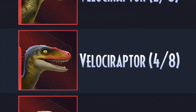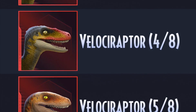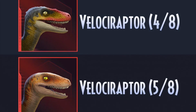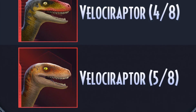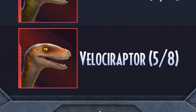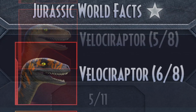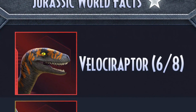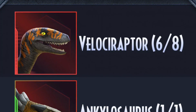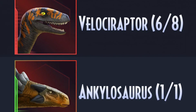This Velociraptor for 4 out of 8 is most likely the Savage Strike Velociraptor with the head plume. You can see the feathers behind the head there. But yeah, same with Raptor 5 of 8. We just don't know which raptor this technically is, if it's an all-new paint job or if it's just a strange representation of Charlie, Echo, or Delta. This is Velociraptor 6 out of 8. Does look like something all new, not to be confused with one of those main character raptors. So interested to see what that one is.